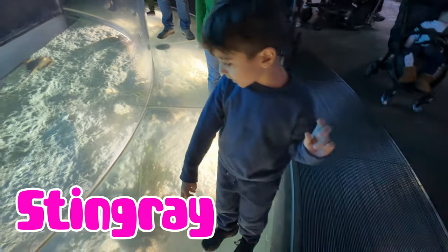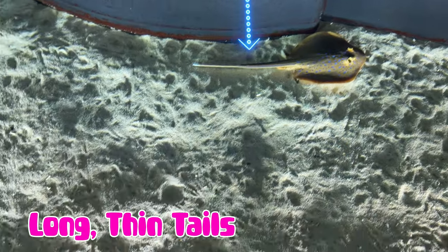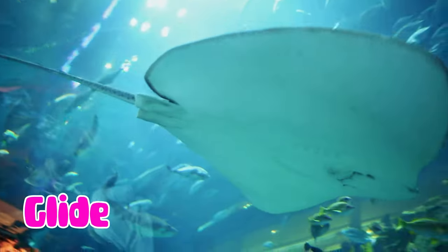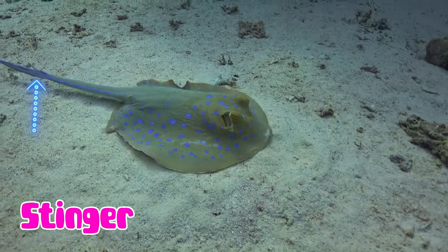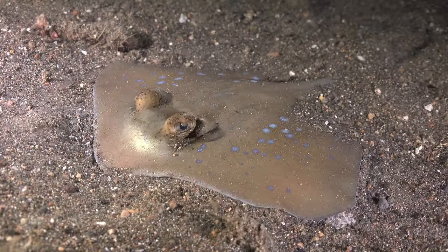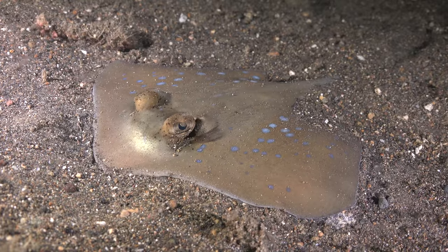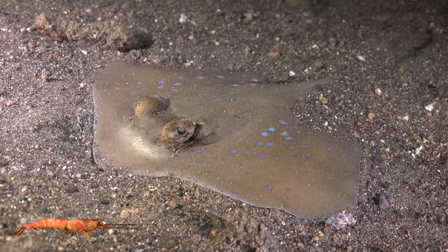Look at the stingrays. Stingrays are cool creatures with flat bodies and long, thin tails. They glide through the water like birds flying in the sky. Stingrays are gentle, but they have a stinger on their tail for protection. They hide in the sand at the bottom of the ocean, waiting to catch small fish or shrimp to eat.